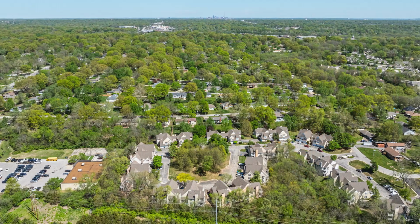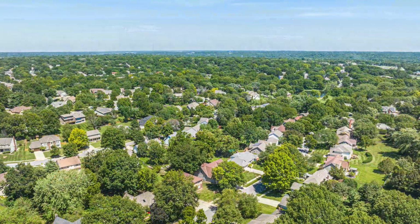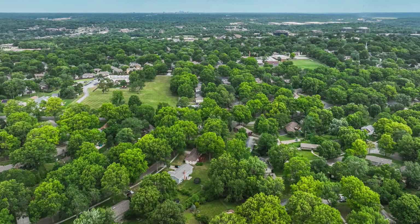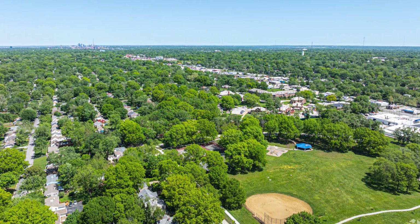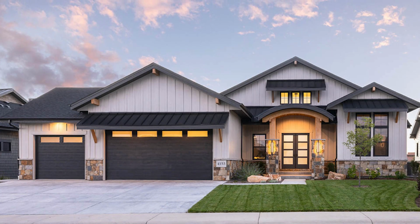What makes Leawood so appealing is its neighborhoods. In the north, you're going to find the older established neighborhoods with large trees lining the streets. This area is often referred to as Old Leawood. The homes in this area were built between the 40s and the 70s, but in recent years, due to the area's location and neighborhood characteristics, there has been a trend of renovating existing homes or undertaking tear-downs to build new custom homes. The homes in this area are primarily ranch-style homes that are well-maintained, situated on large lots.